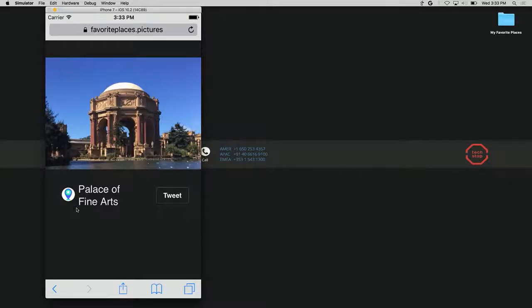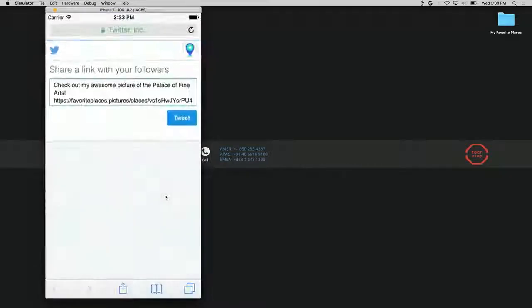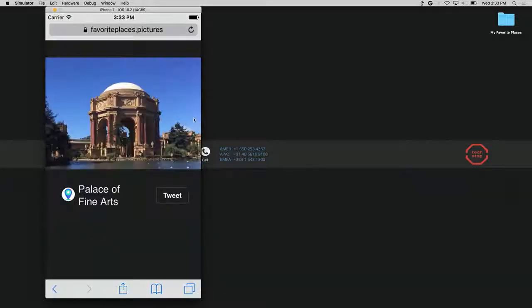And you can see that I have the image, and the Cloud Vision API has recognized this as the Palace of Fine Arts. I also have this tweet button that makes it really easy to share. So I'm going to do that. And you can see that it has pre-populated the tweet text with "check out my awesome picture of the Palace of Fine Arts" and a link to that content. So I'm going to go ahead and tweet that.